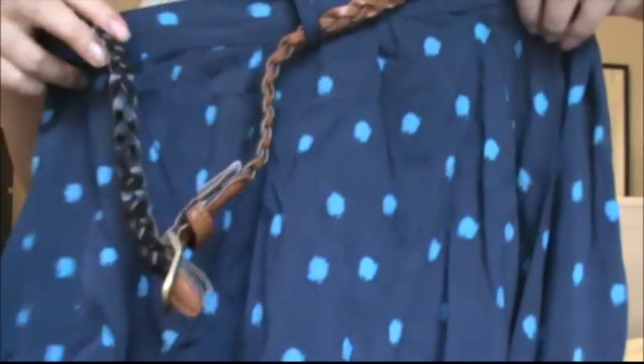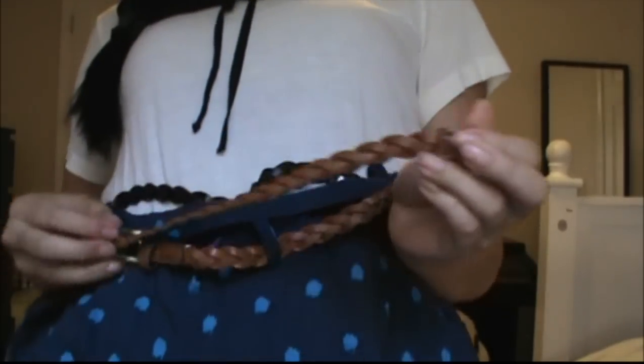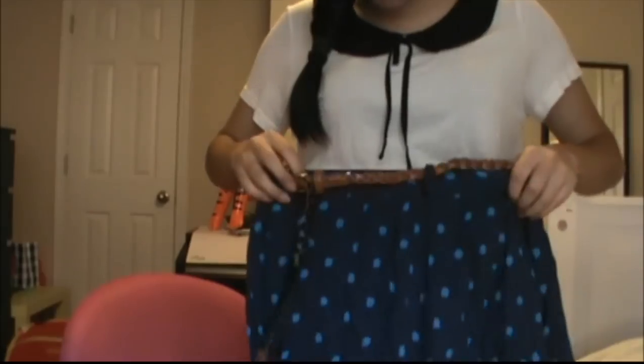So, yep. And then next, I got this really cute skirt. If I can get this on now. Okay. So it's just this really cute polka dot dress, and in the back it's cinched so it gets tight. But it's a really cute skirt. It's flowy, and this polka dot. And it came with this really cute braided belt. So it looks really cute together. Yeah. And it was, I believe, $5. So that's good.